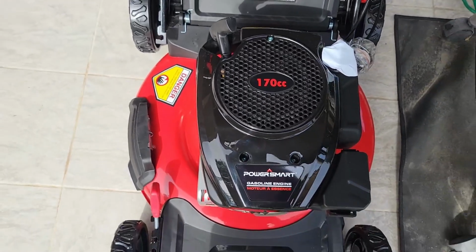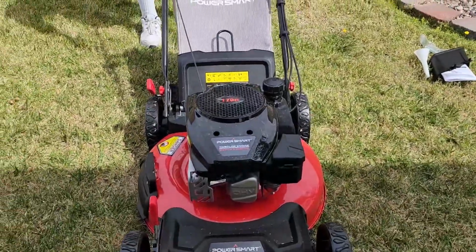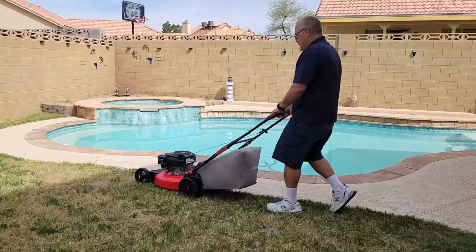I tested all 3 modes: bagging, side discharge, and mulching. And I would say mulching delivered the most even results. The bag was spacious and the clips held well without shaking loose.